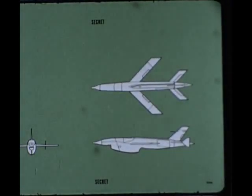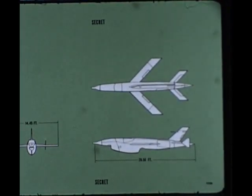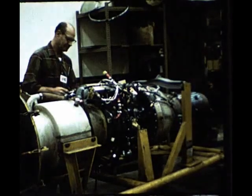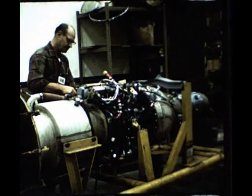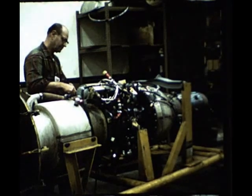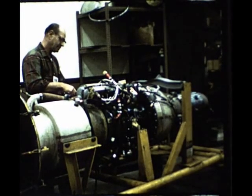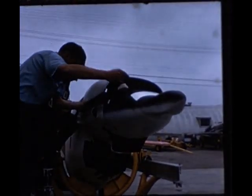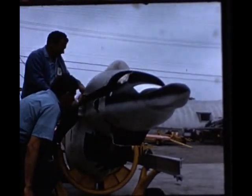This new Navy reconnaissance vehicle is 28.5 feet long and has a wingspan of 14 feet. It is powered by a Continental J69 T41A turbojet engine, developing 1,920 pounds of thrust at static sea level. An aerial camera is housed in an environmentally controlled nose section.